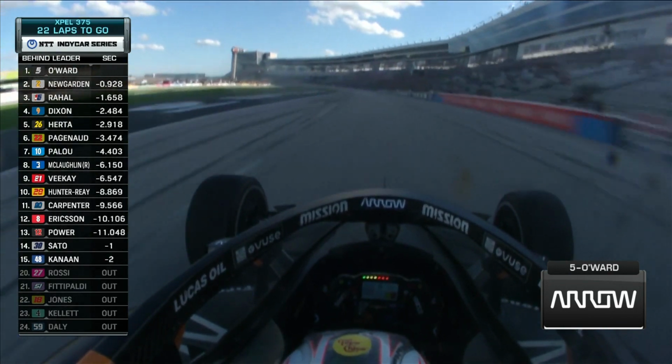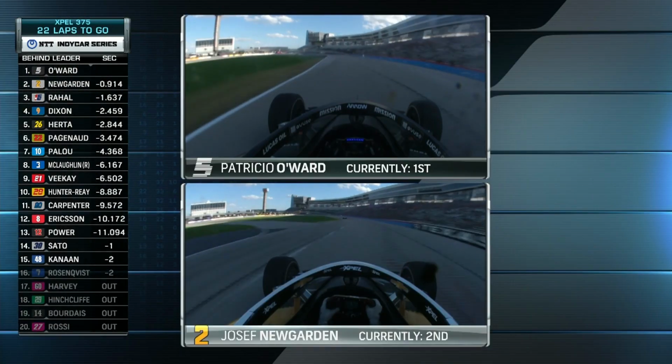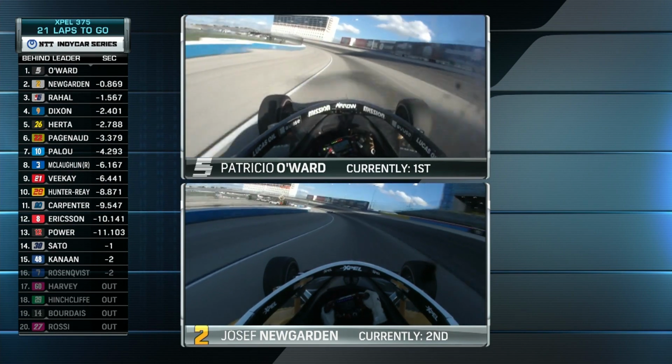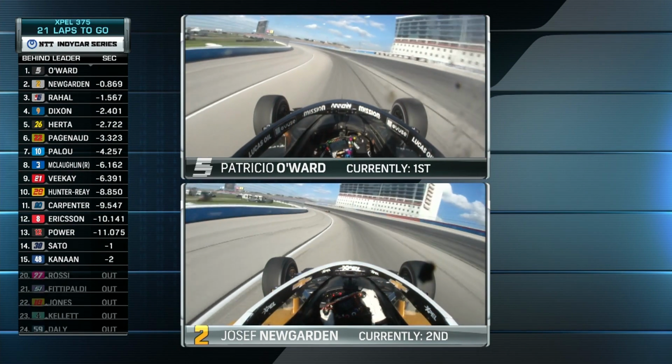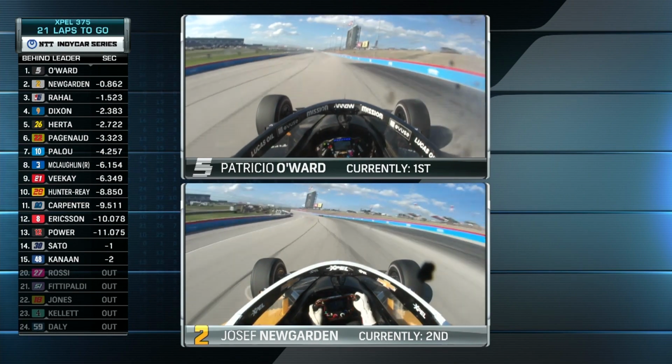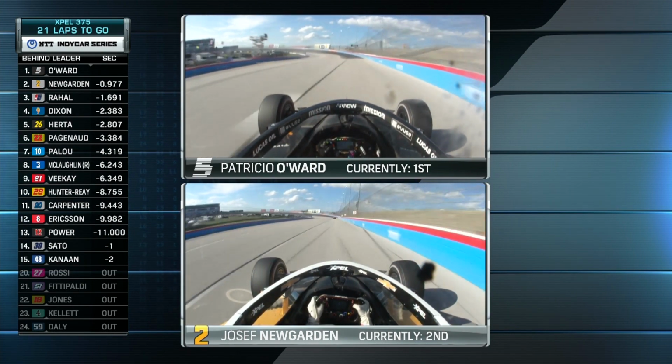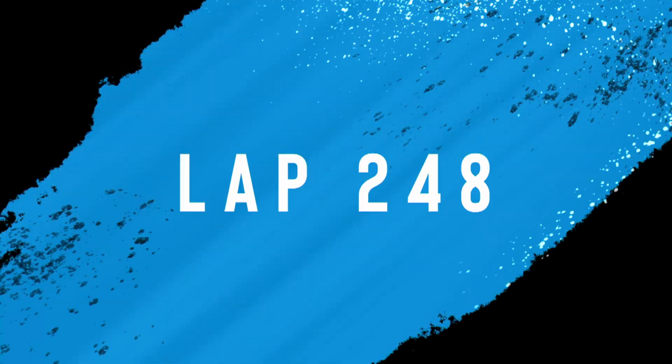Want to take a closer look at what the comparative handling might look like, Paul, as we watch the hands here. Pato O'Ward on top, Josef Newgarden on the bottom, a view from the back. A little more movement out of Pato O'Ward's steering. It looks like Josef Newgarden's hands are a little quieter.